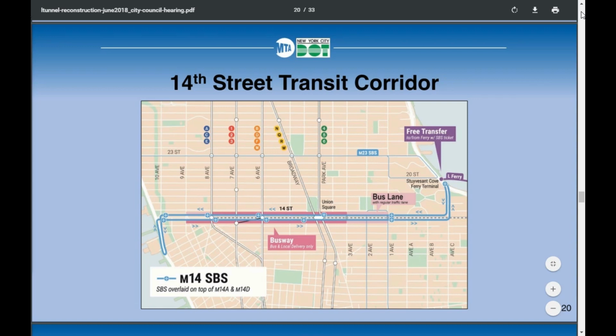This one is not diverted from the normal local crosstown routes. Because if you look at the M34, the M60, the M79, the M23, and the M86, all of those articulated routes were implemented as SBS diverted from the local crosstown routes. But no, not this one. This one's completely different. This one is a whole new created SBS route, laid over top along two local routes that operate along 14th Street in Manhattan every single day, 24 hours a day, 7 days a week. So the M14 SBS is laid on top of the M14 A and D.